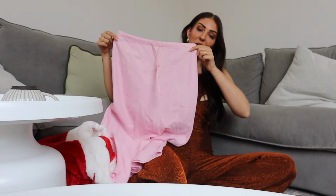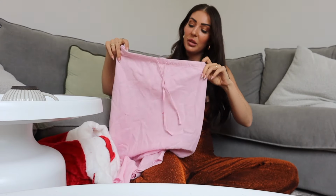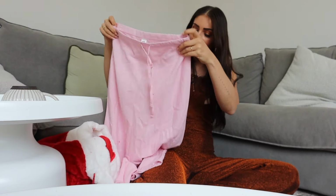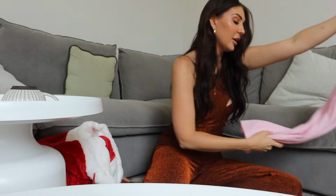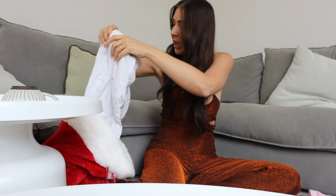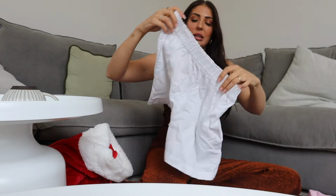I got this one, which is a pink linen skirt with a little bit of an elasticized waist on it. Unfortunately, it doesn't have the tag in there, so I can't tell you how much it costs or what it was, but I just thought that would be a really nice piece of clothing. I also got a little pair of white linen shorts.